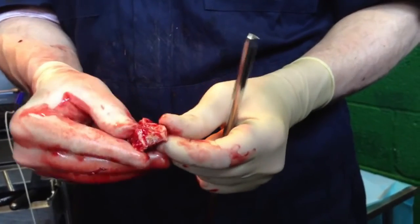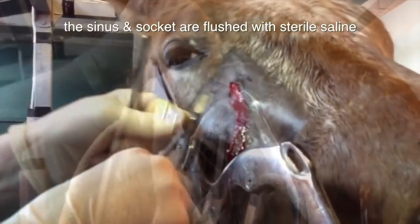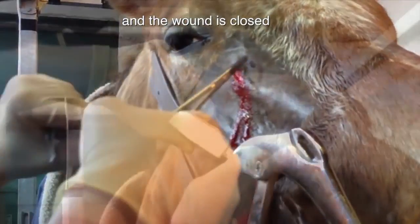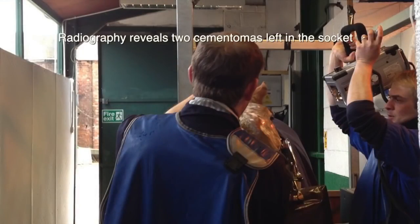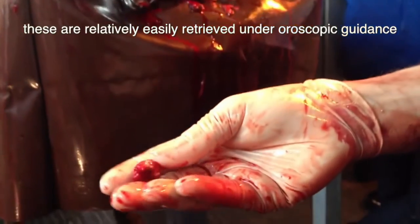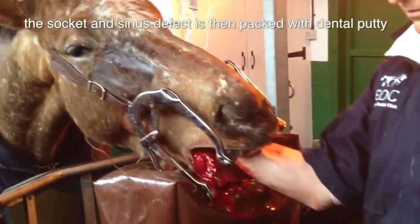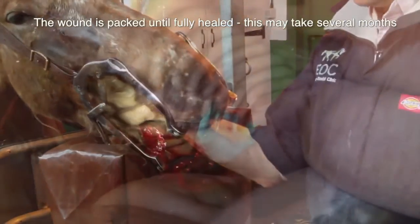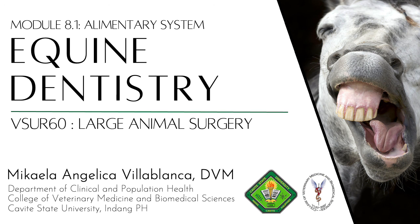It's pretty much all just apical cementoma. Have you done it? Yes, you could infiltrate. All right, that is it for Equine Dentistry.